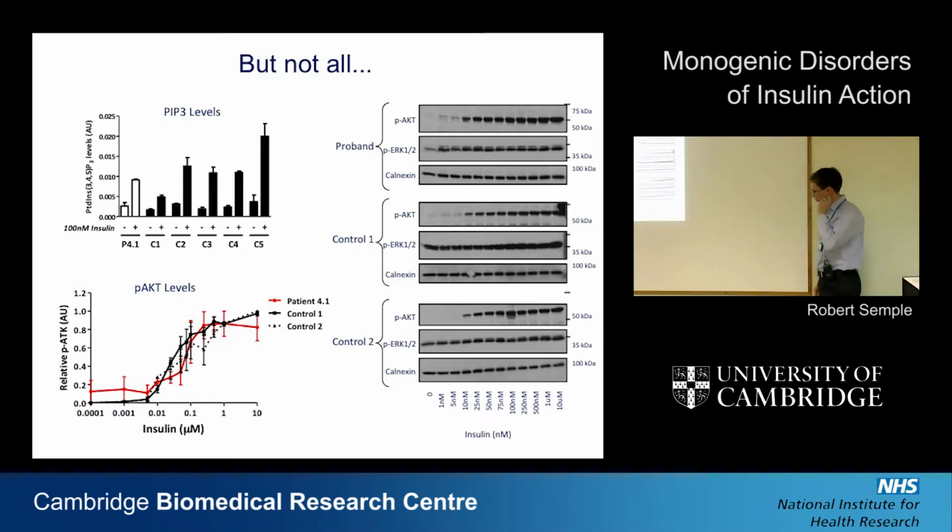But then things got a bit more complicated because we looked downstream in the pathway at some of the things which insulin does in cells, in particular stimulating the generation of phosphatidylinositol 3,4,5 trisphosphate, PIP3. We did that using a mass spec assay, and what we found was that while our patient in white at the top left did appear to have a lower level of stimulation compared to some controls, in fact we got the characteristically wide range of response in the general population, and this is normal when working with primary cells from outbred people. So actually it clearly overlapped or fell in the middle of that normal range.